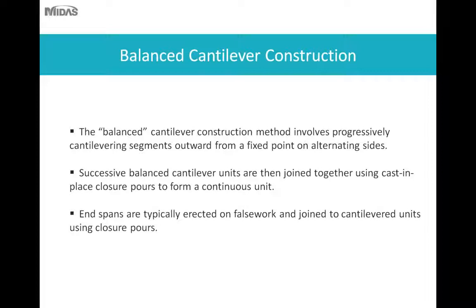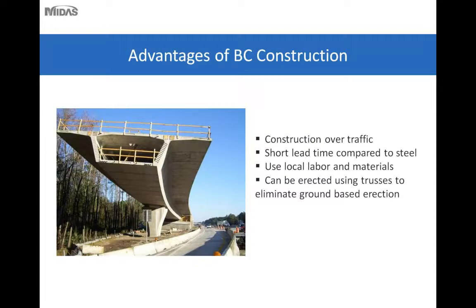The end spans don't have a way of balancing on the other side, unless you can do so. There are some special considerations you can apply, but generally those are erected and supported on falsework.